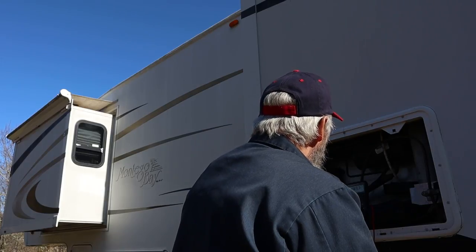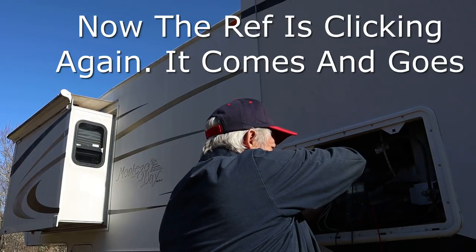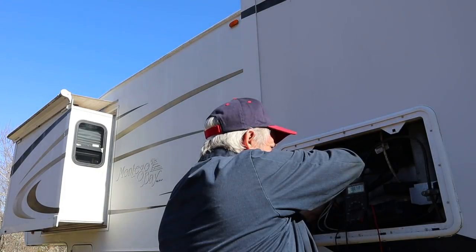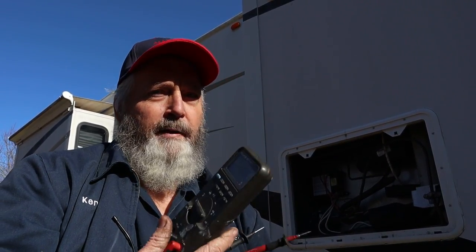The funny thing is the refrigerator quit clicking. Actually lit on gas. Should be running on electric right now because it's on auto. I assume we're plugged in. My multimeter is bouncing around from millivolts when it's on. It's only showing a few millivolts of AC power. The refrigerator is actually working, and then it will start clicking on and off and on and off and on and off, and it's just too fast for my meter. So yeah, I believe we got some AC ripple going on here.